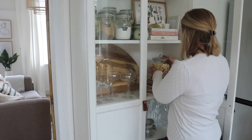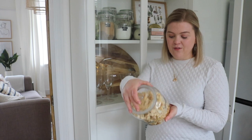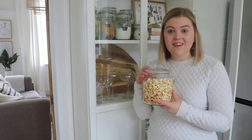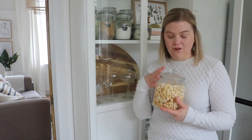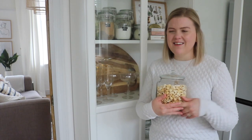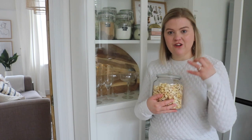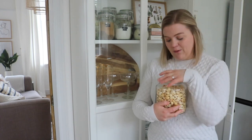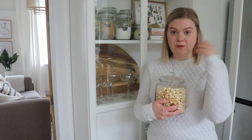I have this glass jar, which is from IKEA. And yeah, I have popcorn in it because A, it looks so pretty. I would do the cookies, but I don't really eat cookies unless they're big chunky cookies, and then they don't look pretty in a pattern. So I prefer sweet popcorn, and I have it in this jar because literally I will grab a handful as and when I'm in the kitchen and just want a quick snack.